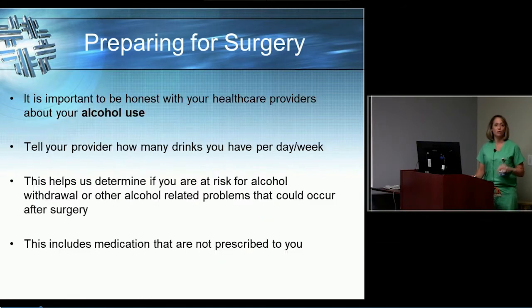If you use alcohol, we want you to be very candid and honest about how much you consume. There are a couple of different reasons for that, but one that stands out to me is that patients who consume alcohol regularly are going to metabolize pain medication differently than people who don't drink at all. So it's very important that in order for us to cater to you as an individual, we know everything about you.